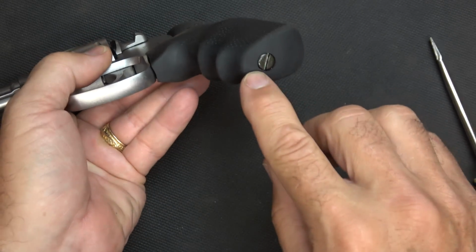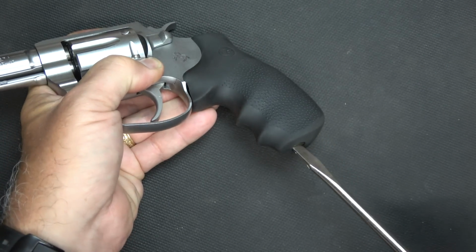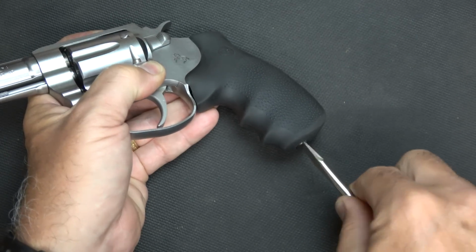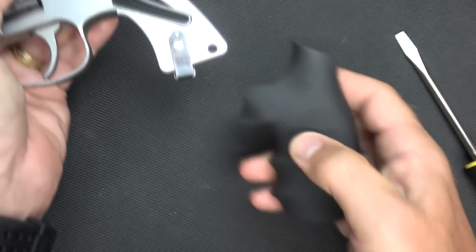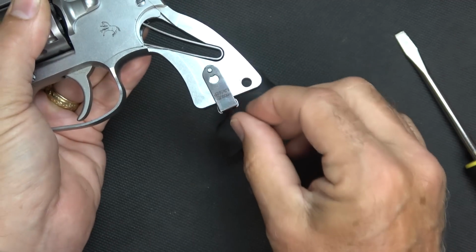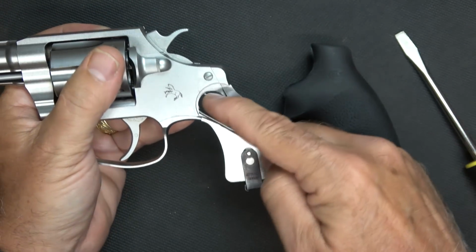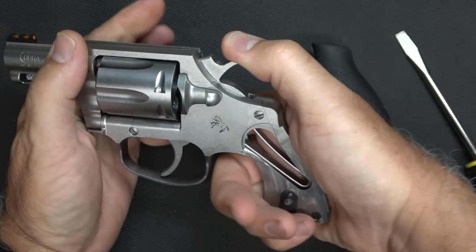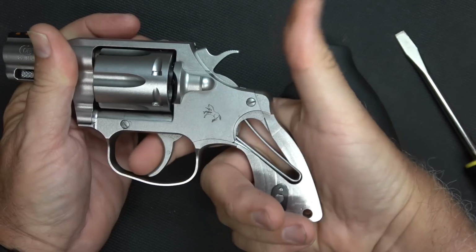One of the ways to remove your grips is right here, and I am going to show you because Colt did retain their leaf spring, their double leaf spring. I'm just going to show you how to take these grips off. It's not a big deal. You can see it just comes right off, and this is the area that it screws into, and there's a groove in your grip. But you see here that double leaf spring, and that's what gives this that really smooth trigger pull.